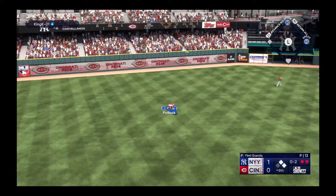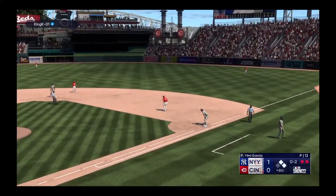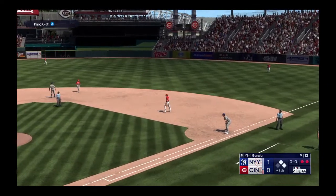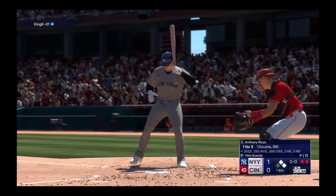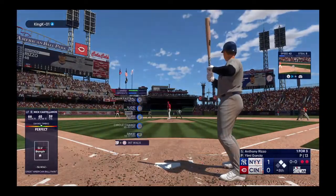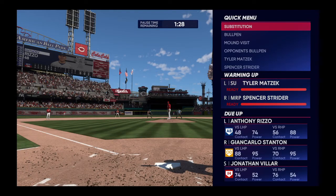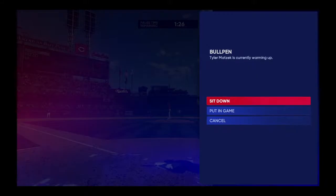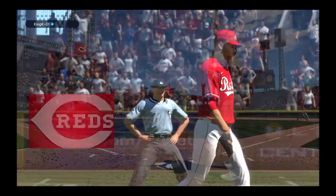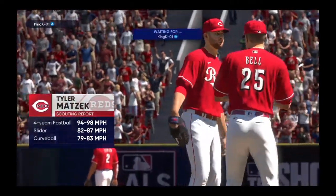Hard hit, but right at him and left. Throw, and it gets away. So first and second with two outs. Anthony Rizzo stepping in now for the Yankees. Tyler Matzek will take over on the mound. He has a great slider with tons of movement.